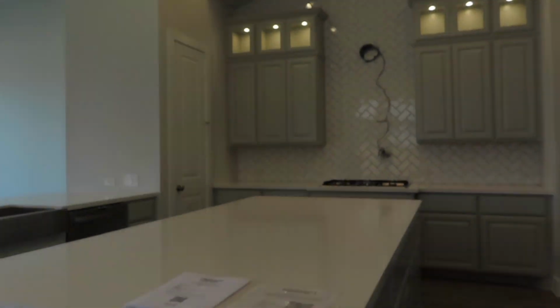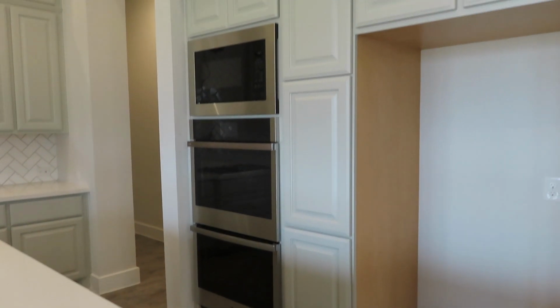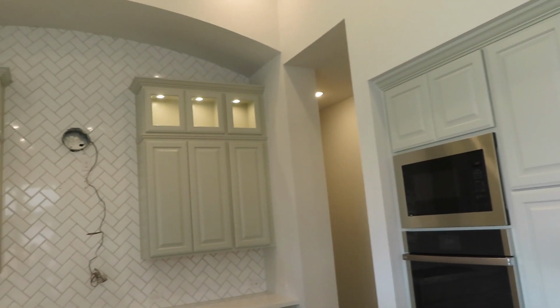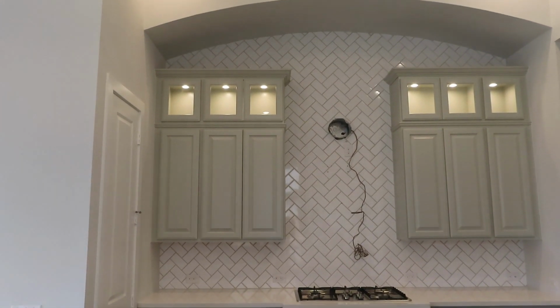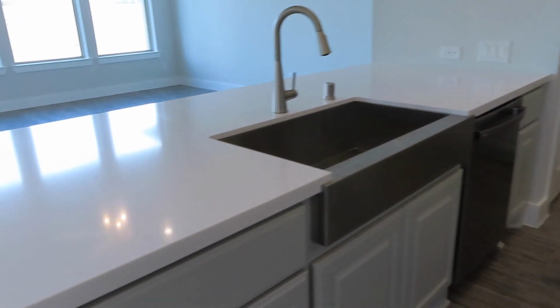And voila, this is the kitchen. Oh, where is this one at? This is really nice. It's got double ovens, y'all, and a microwave. Look at the cabinetry, y'all. Oh, look at that herringbone tile. No, that's subway tile on the back. And then the sink. Love it, love it. This is a big dining area. Really big dining area. This is nice.